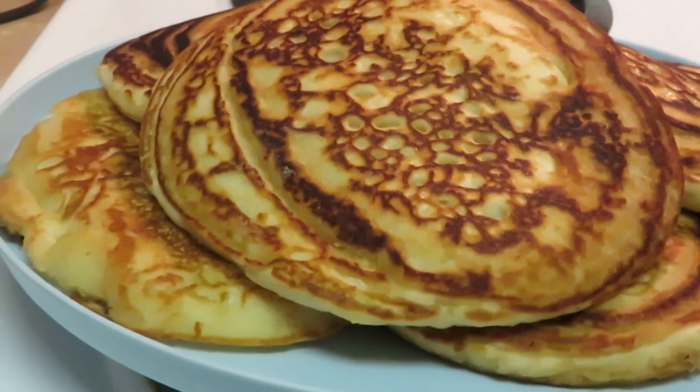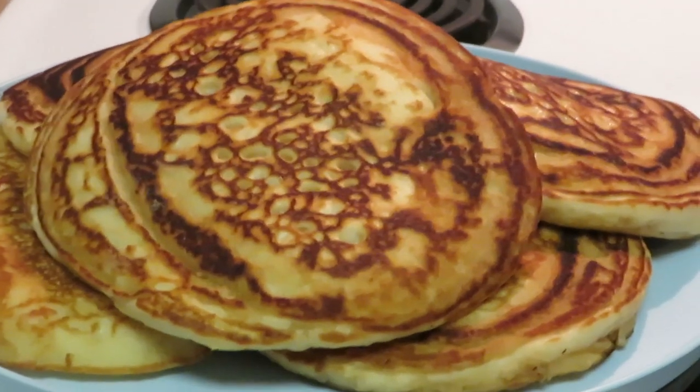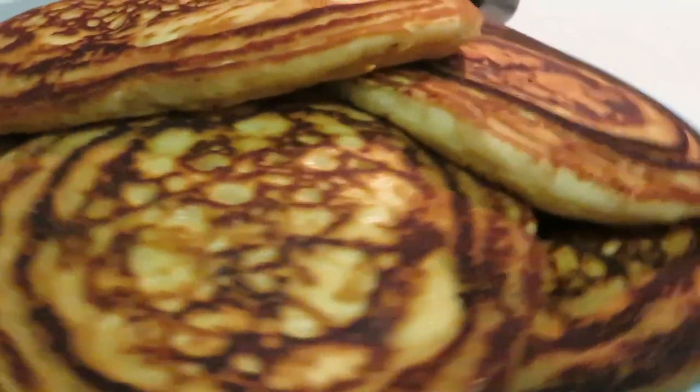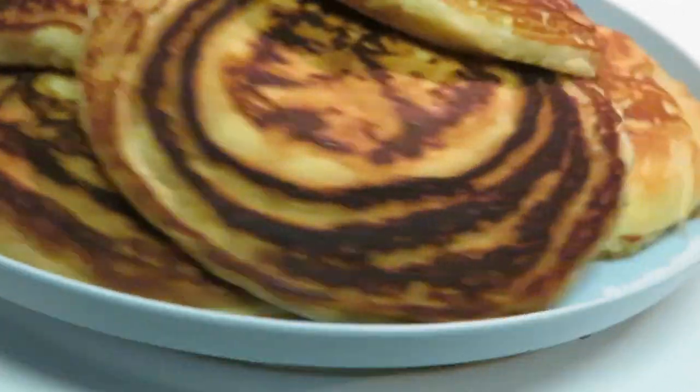1, 2, 3, 4, 5, 6, 7 pancakes. I cooked them in 7 minutes. You guys saw how quick I cooked these pancakes. It took me like a minute just to cook one pancake. Don't take long, guys. In and out. Let's not have ourselves in the kitchen all day. We ain't got time for that.